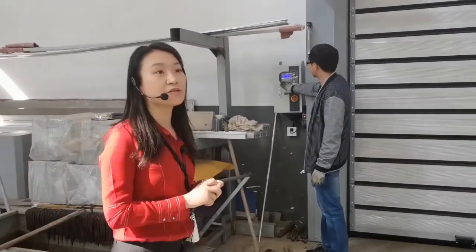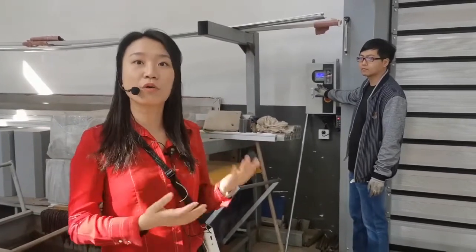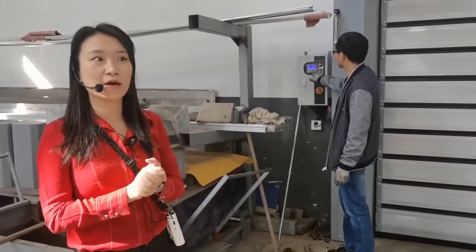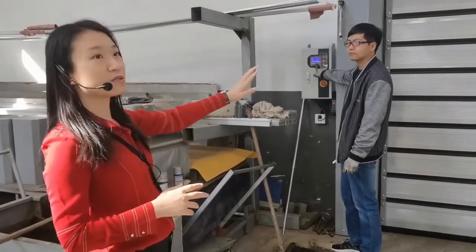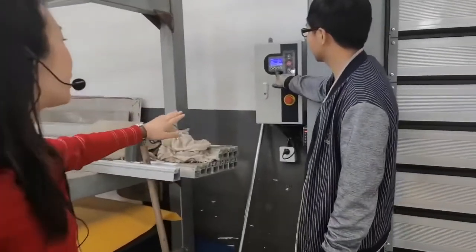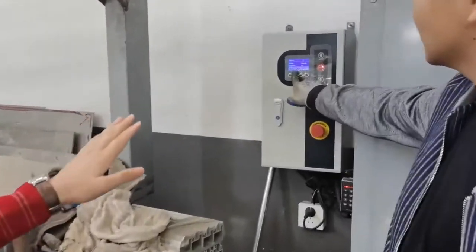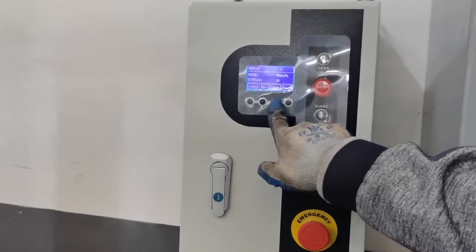So our engineer just told me that, usually, the problems we get as feedback from customers are that sometimes the door is stuck and they don't know what's wrong with it. So what kind of situation would it usually be when the door is stuck? And here is the control system. We can see how we set the control system over here.